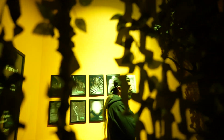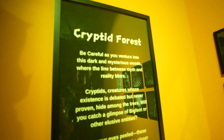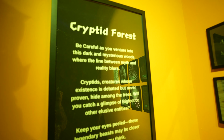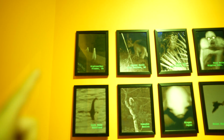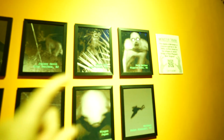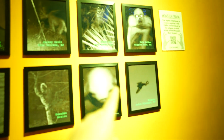We're gonna continue straight, and let's see. It says, be careful as you venture into the dark and mysterious woods where the line between myth and reality blurs. This is cool. It has the Night Walker, photos of the Night Walker, the Jersey Devil, the Skunk Ape, the Pale Walker, the Loch Ness Monster, the Duendes from Mexico, Ninja in Japan, and the Mothman.